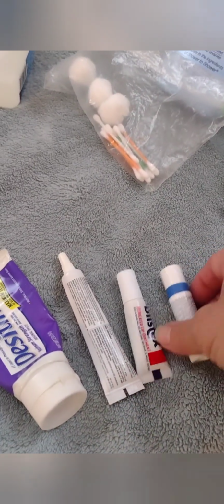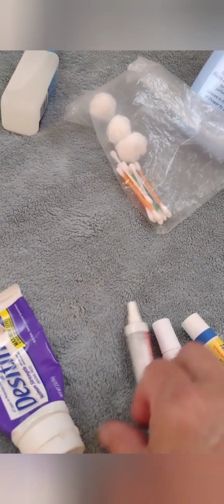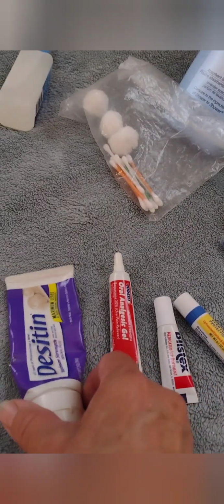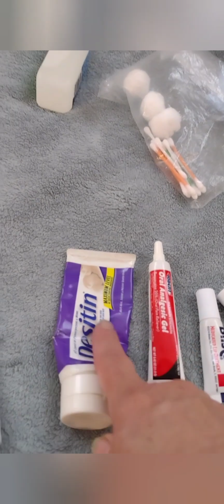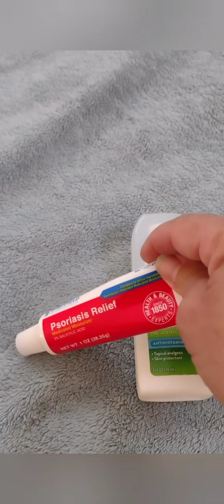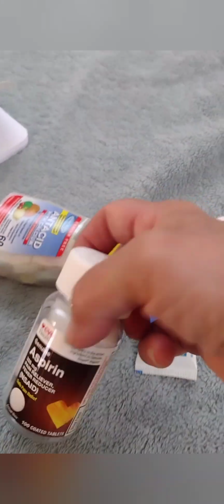So next would be toiletries. So a little mouthwash, a little toothpaste. This is a sunblock for your lips. This also is good. It's like medicated oral gel if you have a toothache. This blocks sun, but it also protects your skin. This protects your skin. This is an anti-itch spray, antihistamine. This is for skin issues, psoriasis, anti-itch cream, anti-acid, more aspirin.